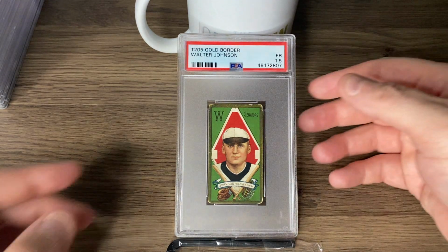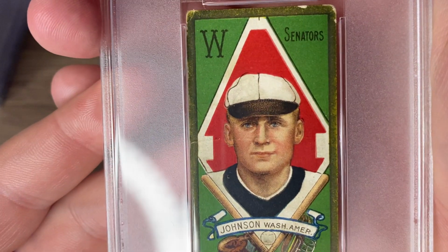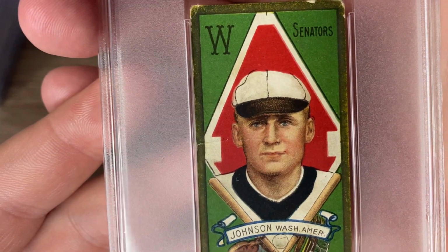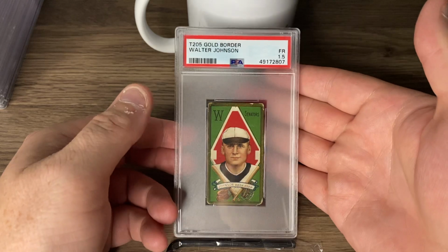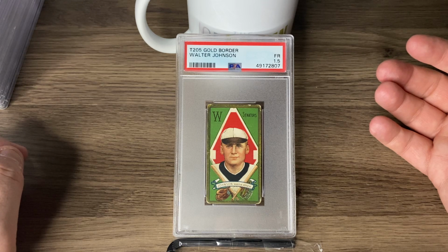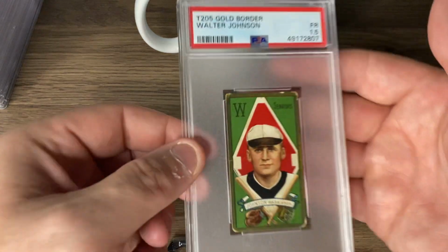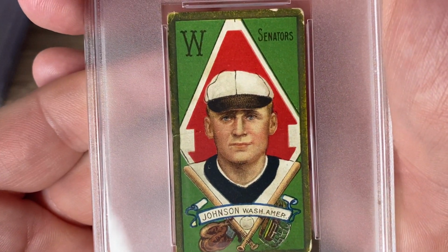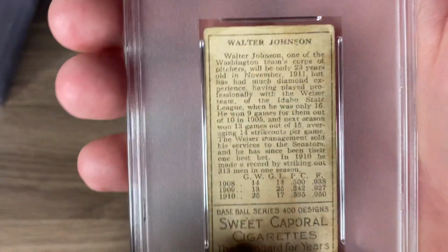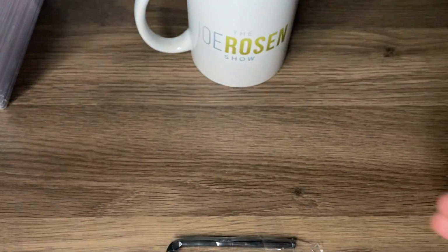This came up in an auction. I want to say it was an REA auction. It's a 1.5. It's got a big crease left to right through his nose, but from afar you really can't see it. And if it didn't have that, I would say this is a good 2.5, maybe a 3. It's a pretty strong card, lots of color, good registration. A lot of times you'll lose the registration on these T205s, but this one's pretty good. And then coming back here, you've got a lot of staining. But again, my favorite player, so we had to get him.